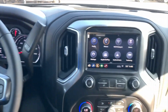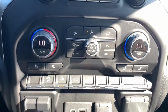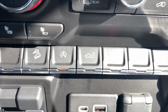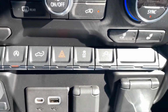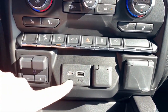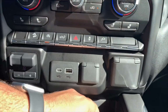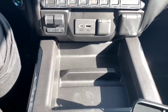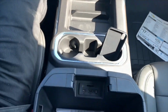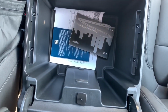And right along the center console, you have the 8-inch color screen. Right below, you have the radio controls, dual zone climate control, heated seats. You have the low speed cruise control, the auto start, tailgate open, hazard, traction control, and the power outlet. You also have the trailer brake, the USB-C, the USB, and a 12-volt power outlet, and a regular house outlet. You also have small storage, two cup holders. And in the center console, you have another USB-C, USB auxiliary cord, and an SD card.